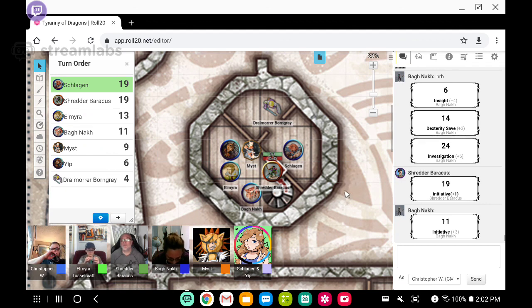So Schlagen, what would you like to do to Drellmore? I will step up to him with my axe and shield. I am going to swing with a mighty thunder smite. Okay. Now don't forget, does Schlagen have spell slots yet? Oh yeah, I have Warlock and Paladin. Thunder Smite's actually coming off my Warlock's slot.